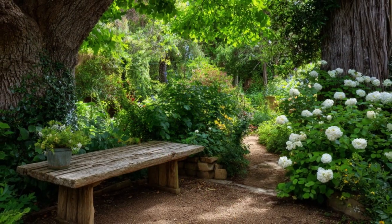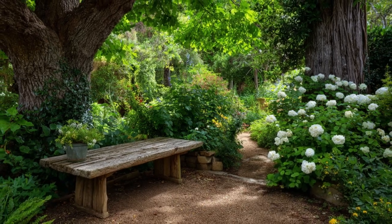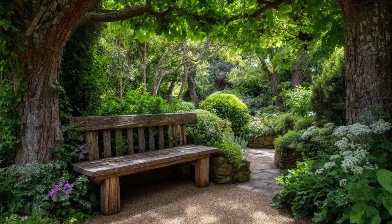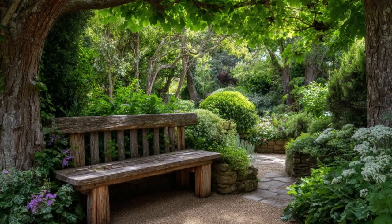Even the smallest front yard can feel like a retreat when you include a seating nook. A rustic bench tucked under a tree, a pair of vintage chairs beside a planter, or even a reclaimed wood stool placed thoughtfully near blooms creates an inviting place to pause, reflect, or enjoy a morning coffee outdoors.